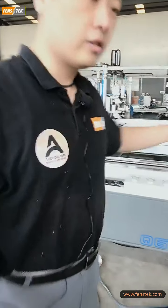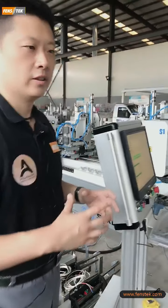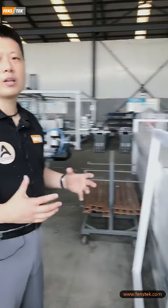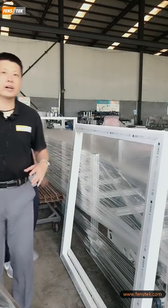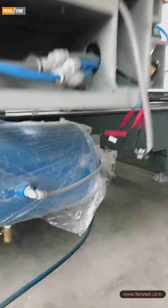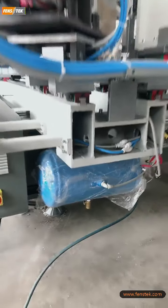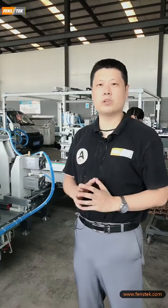Here you can also see, because of the high consumption of air pressure, some of our customers do not have sufficient air supply. So we have applied an additional air tank along with the machine to keep a balanced air pressure. Here is the air tank. So you don't need to worry about your factory air supply. Because a proper air pressure is vitally important for a quality seamless welding result.